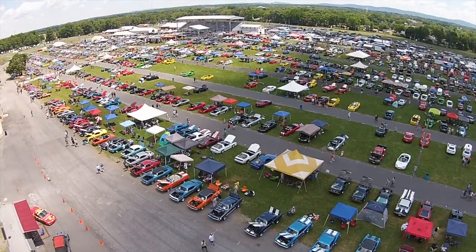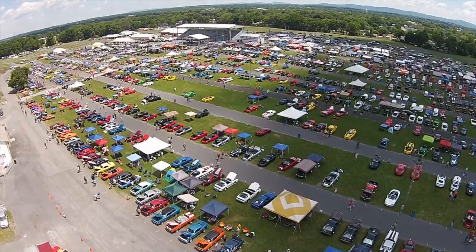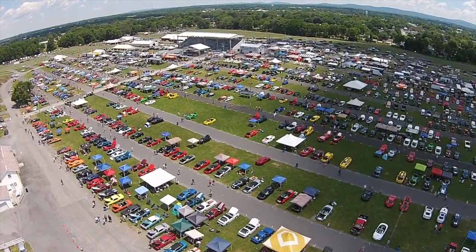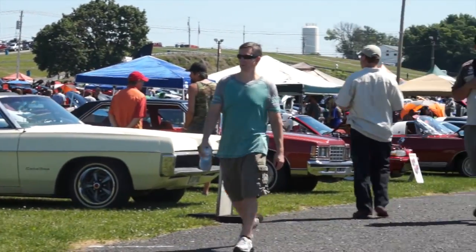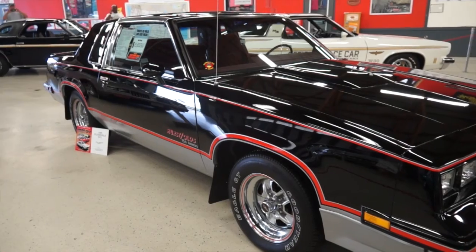It's time now for the goodies department. Let's check out the options list as to just some of what's on at this year's Carlisle All GM Nationals. And away we go with Building T, and it's a corker. In here you'll see the Hurst Olds display.